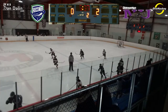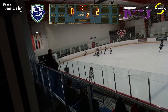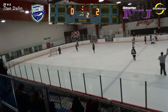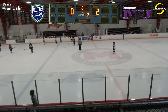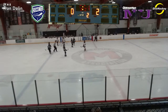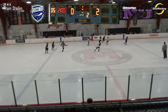Drives it forward. Utica collects it and sends it all the way down. Icing is waved off. Chasing after it. I don't know. We got a delayed penalty call against the junior Comets. And there it is. As soon as Curtis touched it, we've got a roughing penalty against number 5. That one is Bobby Van Lieshout. Time of the penalty, 7:06.